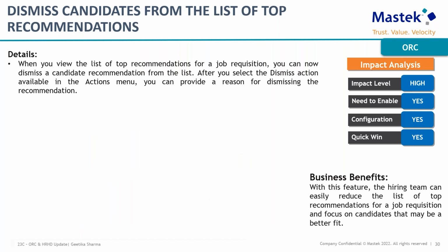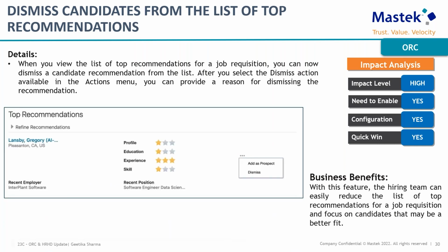The next feature is on very similar lines. As you saw earlier, you receive stars against the candidate profile, whether they have more experience, more education, or the qualification needed for this application, or whether their profile strength is as desired. Using this information, you can also add someone as a prospect if they match all the requirements. If somebody is not matching these requirements, you can dismiss the candidate. This will help the hiring team reduce the list of top recommendations for a job requisition and focus on the candidates that may be a better fit for the organization.